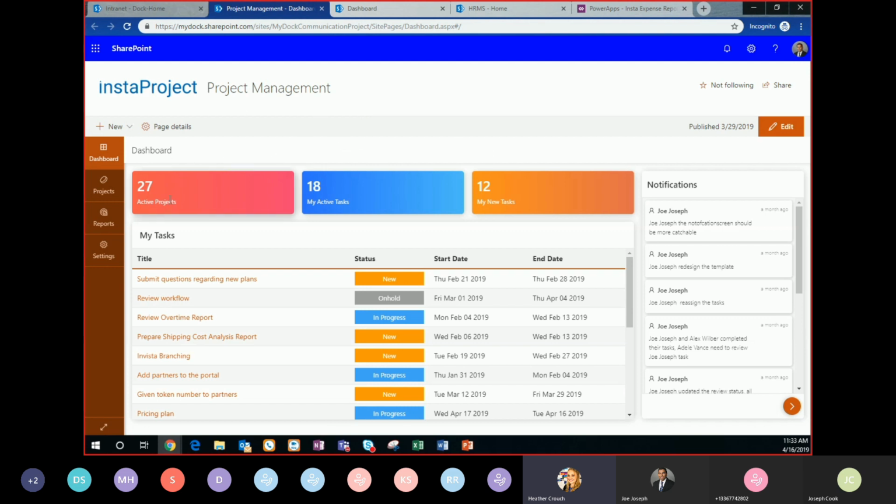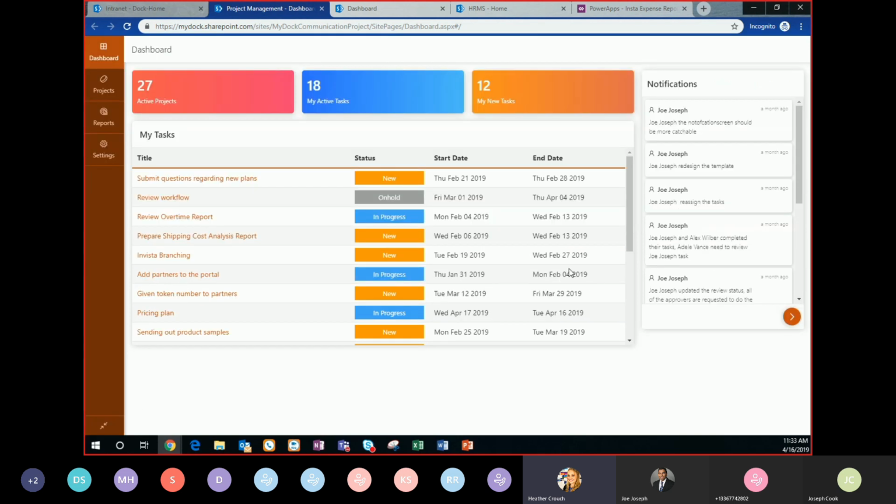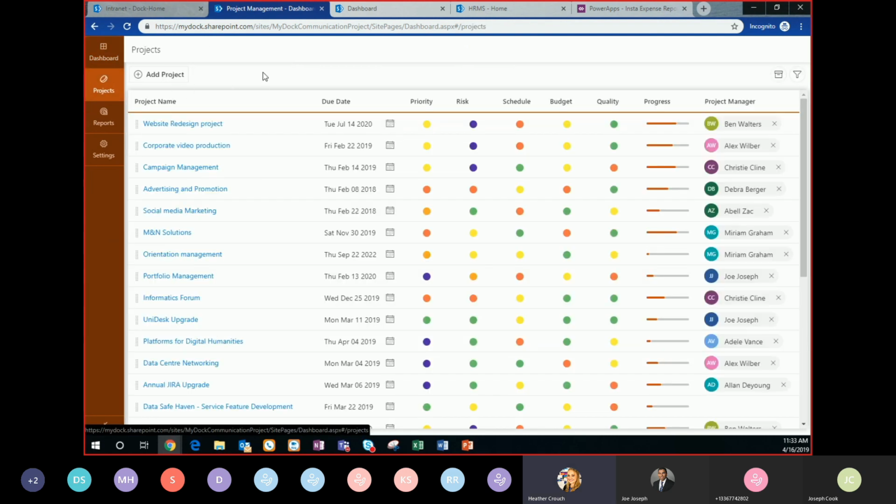You'll be able to see the number of active projects, your specific tasks. I'm going to make this full screen. You'll be able to see the notifications if somebody tags you within a task or within a document. You'll be able to see that there. Projects, you have a project list. You'll be able to see a basic overview of the projects, project manager.